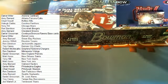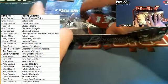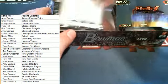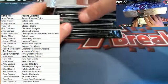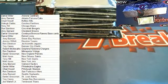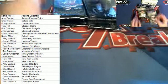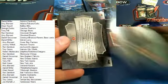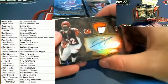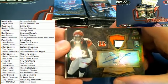All right, here we go. Let's see what we got. All right. Jordan Matthews right there. Jeremy Hill. Here we go. Right here. Ooh, nice. 16 of 99 right here. Jeremy Hill. 3-color patch auto for the Bengals. That's Ron D coming out to you, Ron D. Very nice, Jeremy Hill.